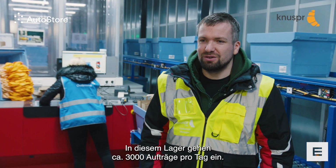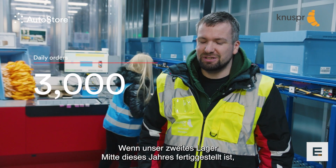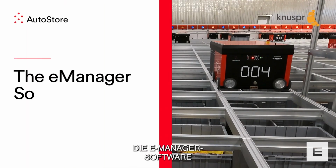Average order in this warehouse is up to 3,000 orders per day. But to expect the second warehouse in the middle of this year, we're expecting double our orders.